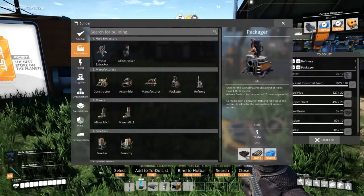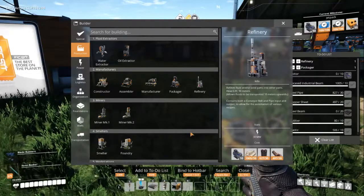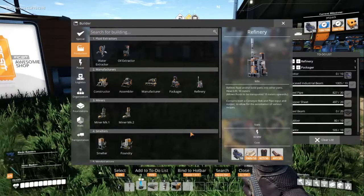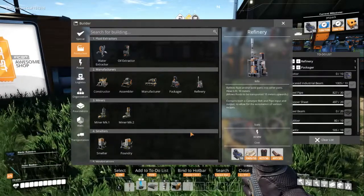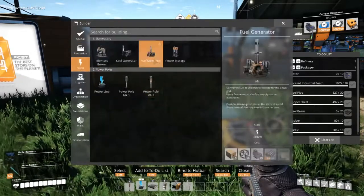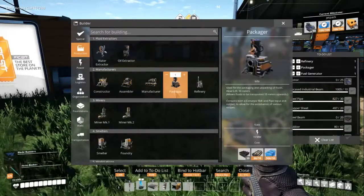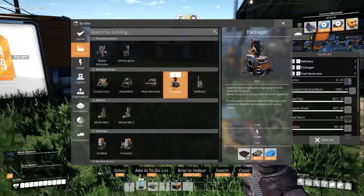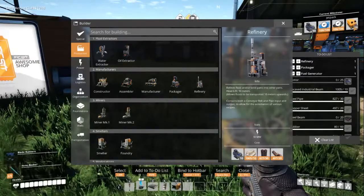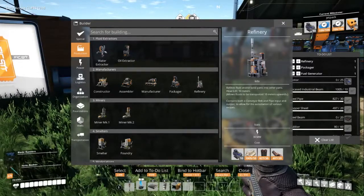Because my plan will be to have a runoff, to have the fuel come out of the refinery, go two directions, go into the packager and into the fuel generator. Because if I don't take anything out of the packager, it will make, let's say a stack is 50 packaged fuel, it will make 50 packaged fuel and then just sit there not working. And until I take the packaged fuel, it won't go anywhere.